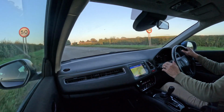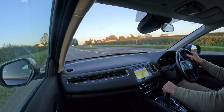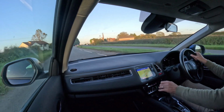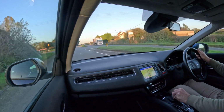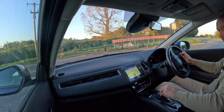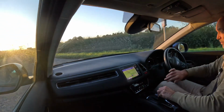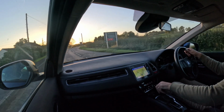The first thing you notice about the car inside is just how well built they are. No squeaks, no rattles, put together really nicely. Obviously it's incredibly practical. Huge amount of space inside the car, big boot, but it's also just the sun is right in my face, so I do apologise.